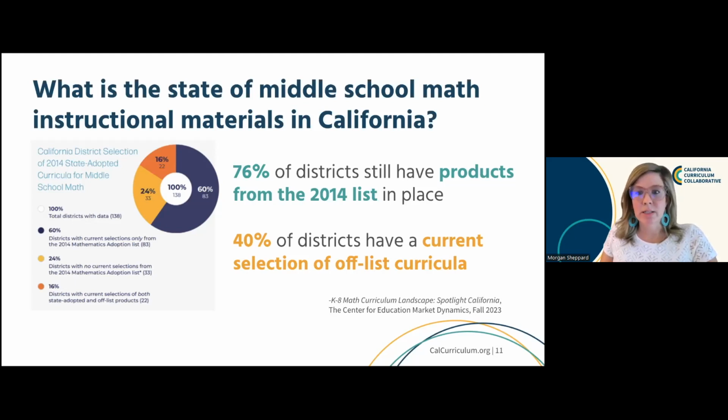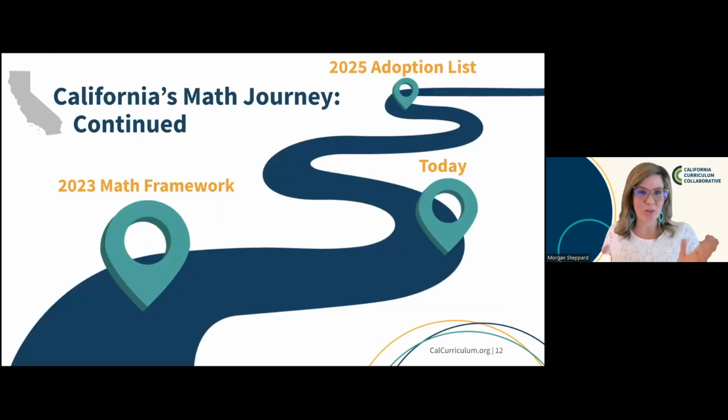This data shows us that there has already been momentum in the field to move towards high quality instructional materials, which, coming back to our California Math Journey timeline, has now been fueled further by the adoption of the most recent California mathematics framework last July. As we look ahead to the upcoming mathematics adoption list in 2025, we know that there will continue to be a lot of attention focused on the adoption of high quality instructional materials.